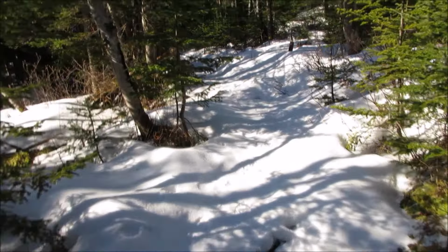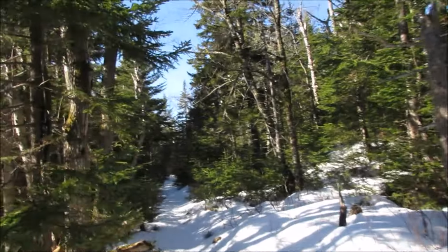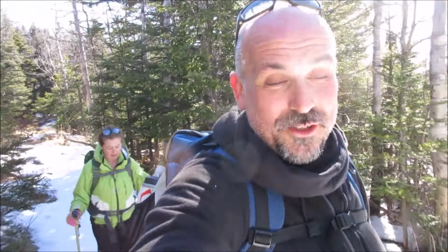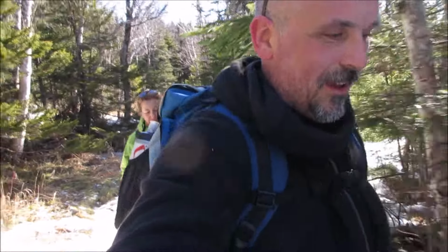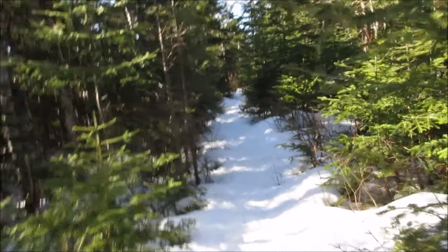Still quite a bit of snow up here. Another winter adventure. Woohoo! Loving it. Yep, fresh coat of snow. Oh, look. A little bear. A little trigger bear.